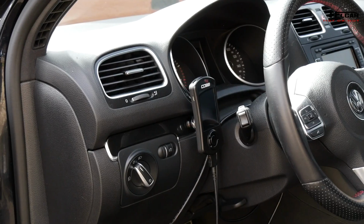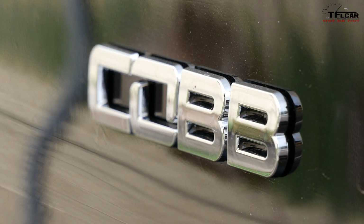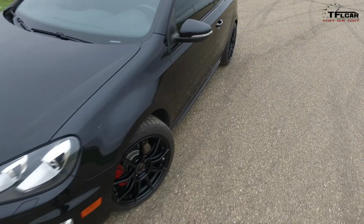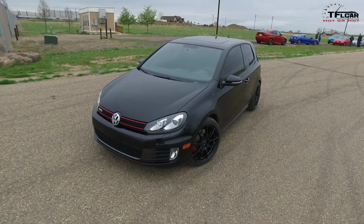Fantastic. I mean, it kind of puts your faith in putting that money down on a tune and going, is it something that's really worthwhile? And here's something that happens so quickly and so easily without having to do anything to the car, other than plug something into the OBD port, and all of a sudden you've got a car that's substantially faster, and that's cool. By the way, that Cobb tuner cost about $600.